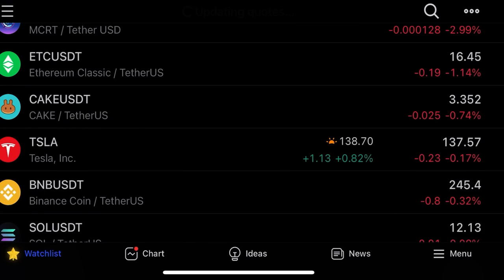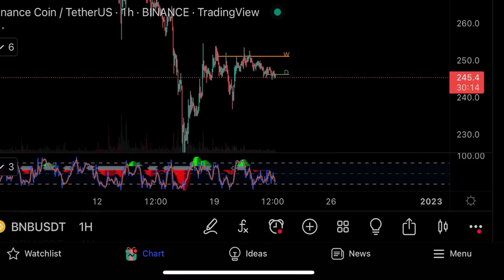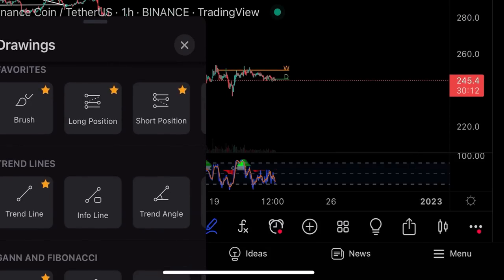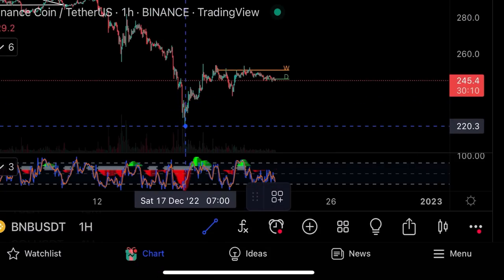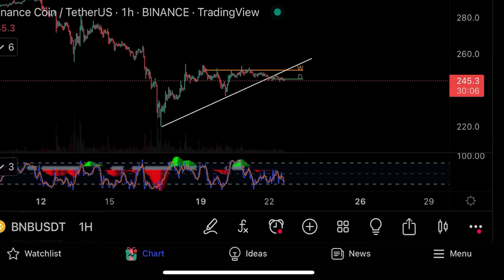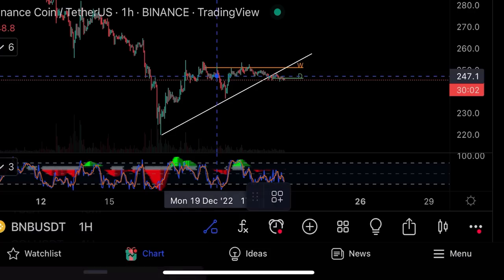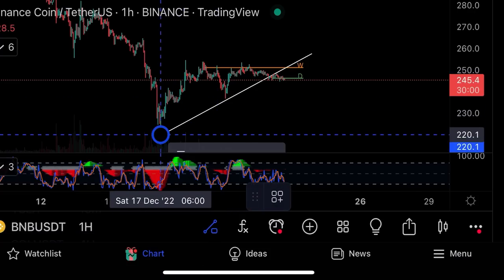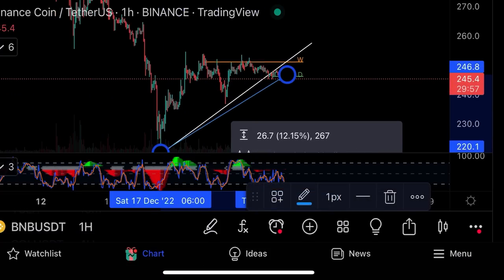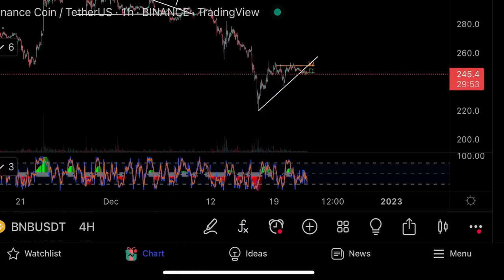I think Google is very oversold. I'm buying a lot of Google. Let's look into BNB if you want to do trades on BNB. Interesting, BNB trending up. We're getting a little bit of a recovery on BNB from a low of 219, now 245, which doesn't sound like much actually. That's quite a lot, that movement on BNB from the bottom. If you managed to buy the bottom on the 17th of December, you're up 12%, which is huge. That's like what you would expect from the stock market in a year or 2 years.